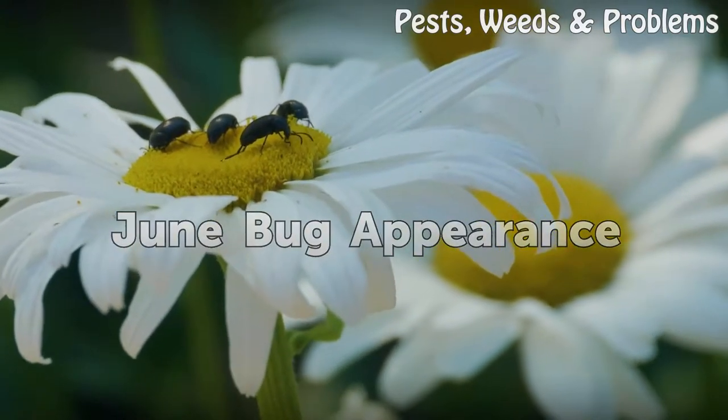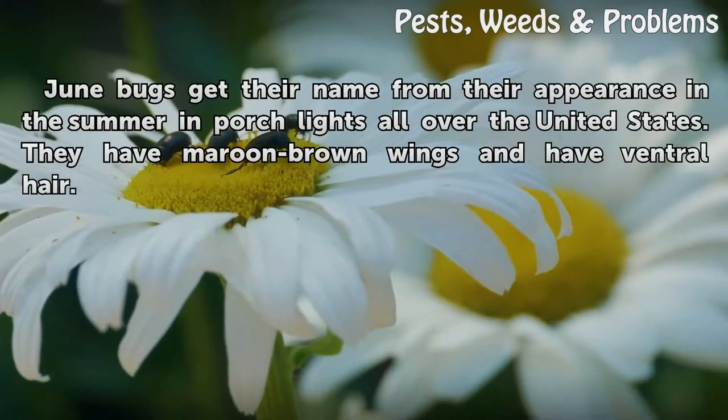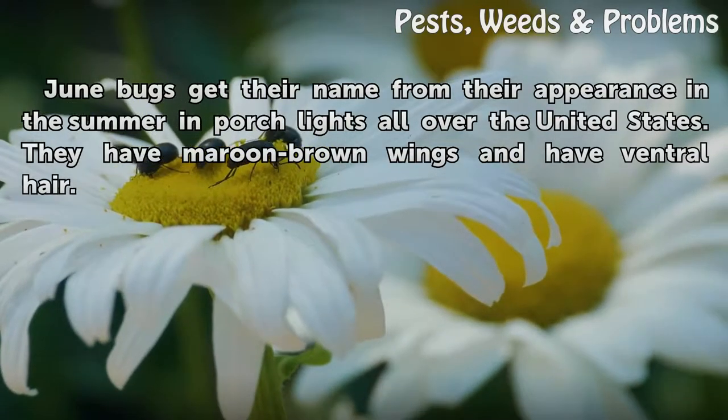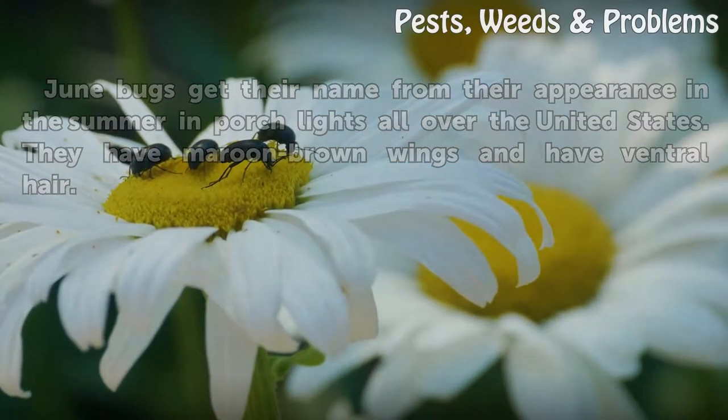June bug appearance. June bugs get their name from their appearance in the summer and porch lights all over the United States. They have maroon-brown wings and have ventral hair.